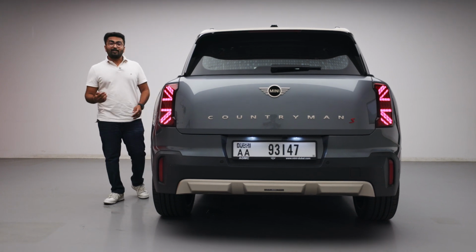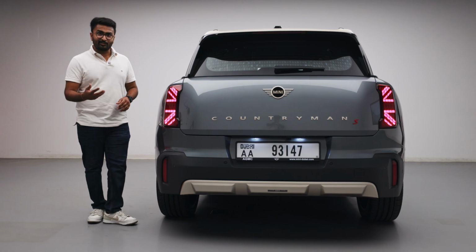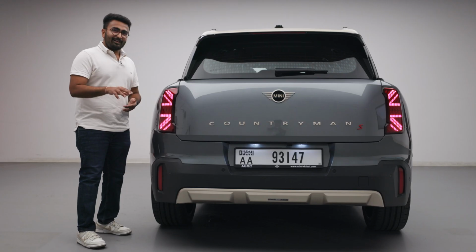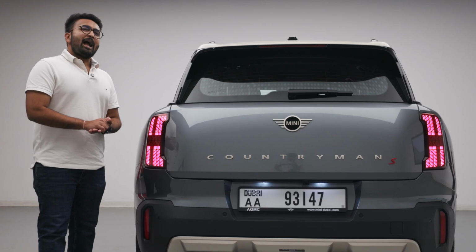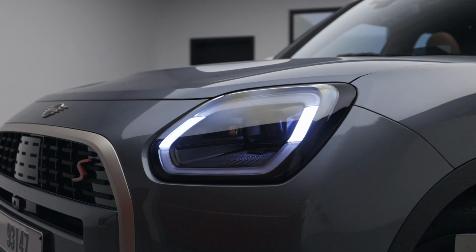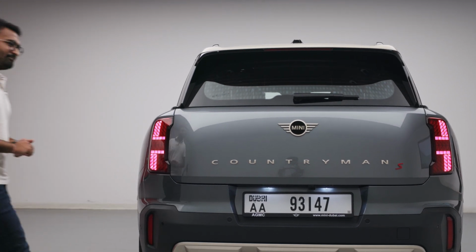But where MINI goes one step beyond in customization is letting you choose different variations for the headlight and the tail light design. So right now, in the new Countryman, you don't really have to carry the Union Jack mimicked on the taillight design. I'm not sure if that decision was taken right after MINI announced that the Countryman will be the first MINI to be built in Germany.